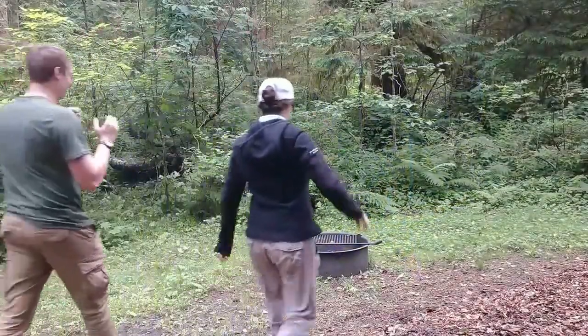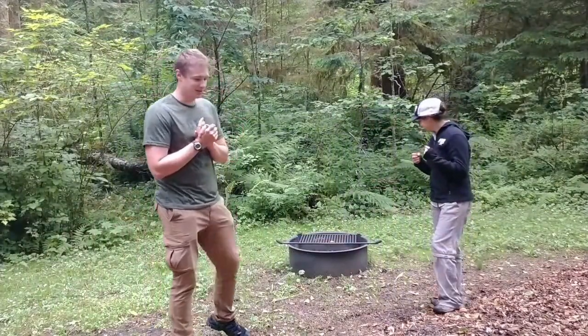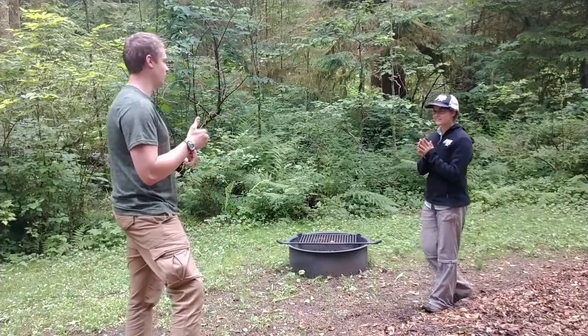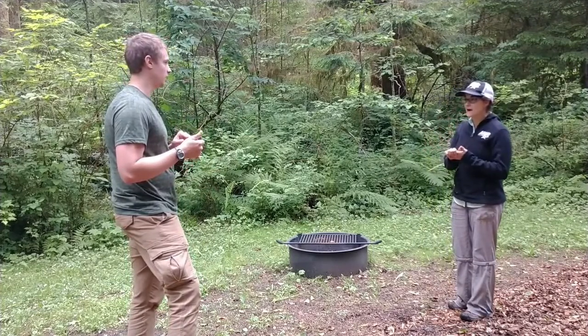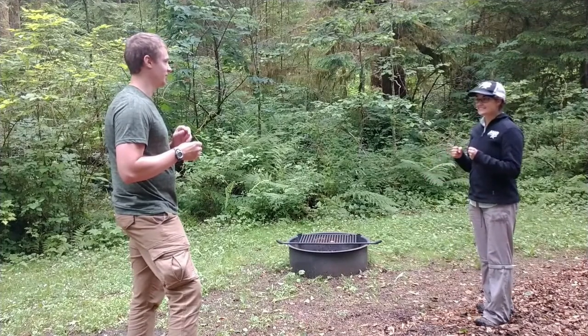Yes! There's a fire pit! Oh my goodness, we found a fire ring. Okay, good. So we have a fire ring, so that's one thing. I know that we need a fire ring to have a campfire. I checked the regulations before we came out, and we are allowed to have fires up here. Okay, good. So that's one thing.